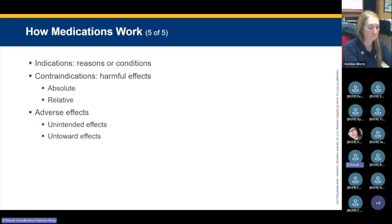And we'll talk about, just so you know, what absolute means is that this should never be given, ever, at any point in time. And you're going to see a lot of absolute contraindications dealing with pregnant females, because we know that it causes harm to the fetus. And then you have your relative contraindications. It's like, well, administering this drug, it's going to outweigh those risks. The benefit outweighs the risk here.